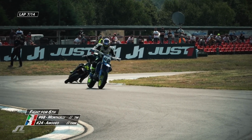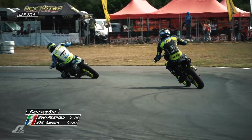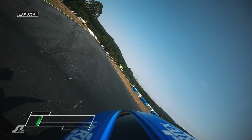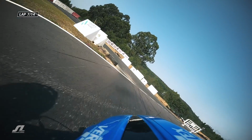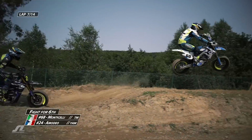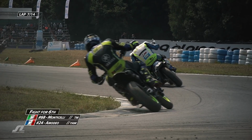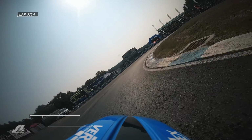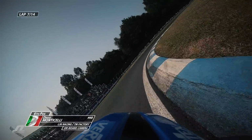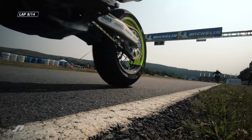We always credit him with being one of the more exuberant riders on the grid, and we're seeing another example of that there. Monticelli and Amadeo having a battle for 6th position. Monticelli, of course, on the second L30 Racing factory TM. Amadeo lurking on the Yamaha. Have to see whether he can get around Monticelli before the end of the race.